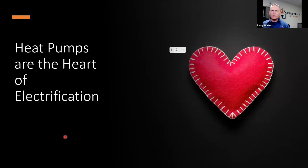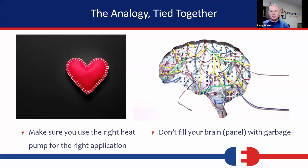Heat pumps are the heart of electrification. And my message is just like we do on our bodies, we want to take care of our homes like we do our bodies. So make sure you use the right heat pump for the right application and don't fill your brain full of a bunch of garbage. I'm not telling you can't scroll through TikTok videos. That's up to you. But let's not fill the electrical panel with a whole bunch of stuff we don't need to.